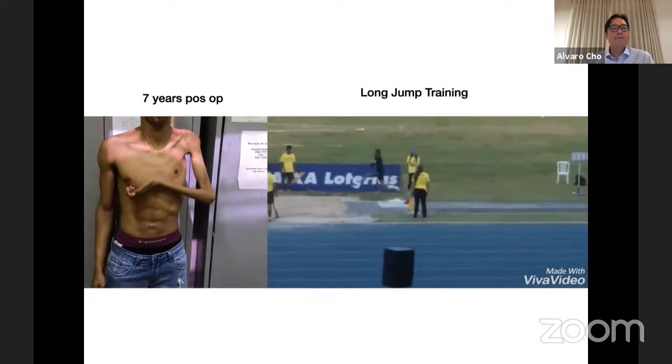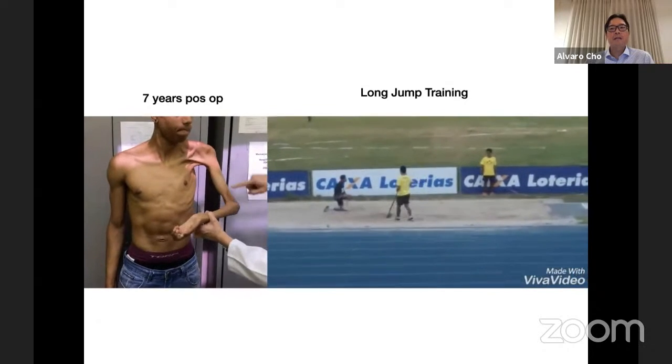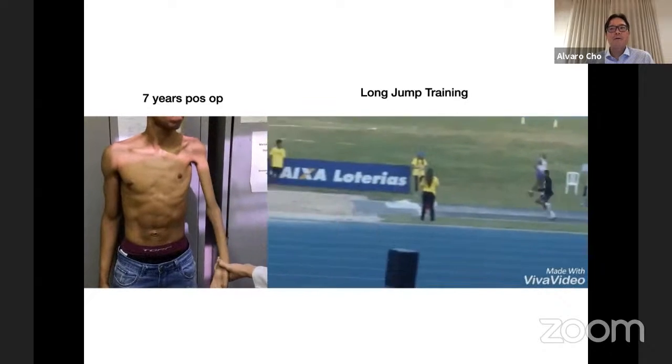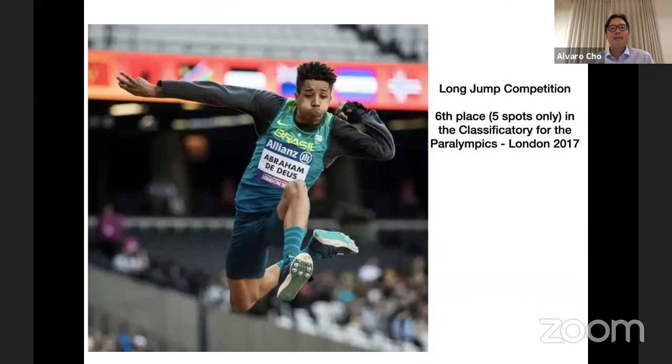He had a very good external rotation and abduction, and he actually engaged in long jump training, and he's part of the Brazilian national team of the Paralympics. And he was able to get, during the classificatory for the Paralympics in London, the 6th place. Unfortunately, he couldn't go because there were only 5 spots. I was too sad for him, but he would try again, he said.